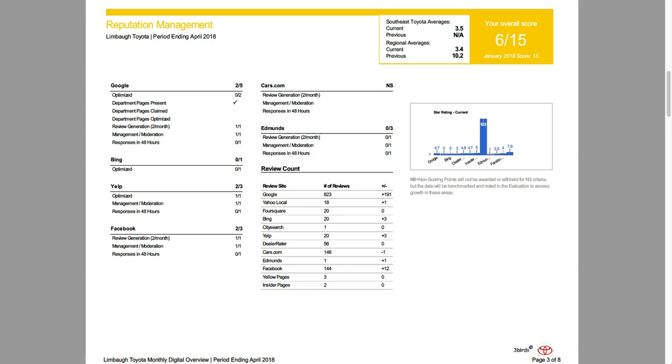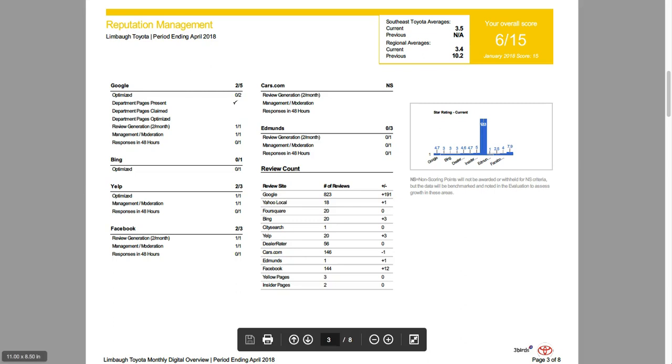Everything has been claimed. And so we're just looking at the top ones now. In past iterations, we've had a lot more sites, but at this point, we're just looking at Google and Facebook, the most important ones, Bing, Yelp, Cars.com, Edmunds as well. And again, they're still tracking the review counts for a few others that we aren't necessarily grading.